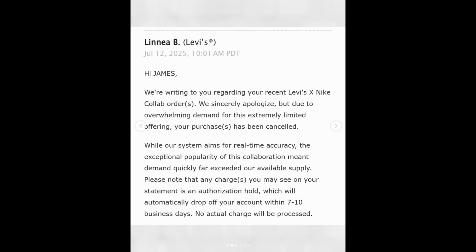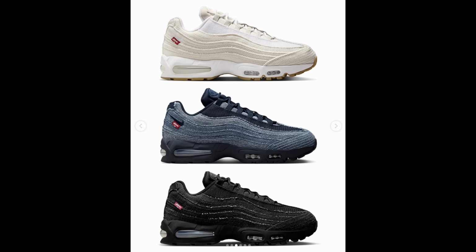Now, the first come first serve releases haven't been the only part of this release to disappoint a lot of people. A number of people over the past day or two have been getting really disappointing emails from Levi's saying that their orders have been cancelled. So whilst this release has been pretty cool for a lot of people like myself who managed to hit on these via the Nike SNKRS app, it can't be denied that a lot of people have been very disappointed.